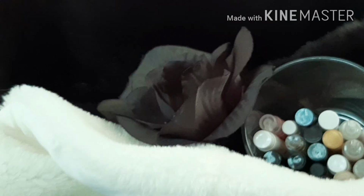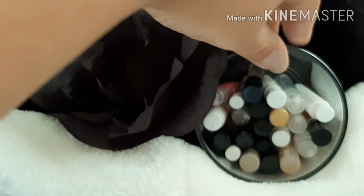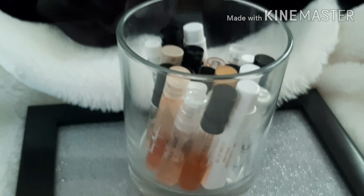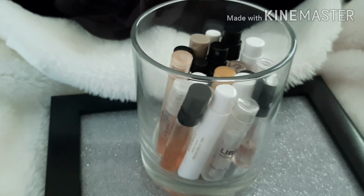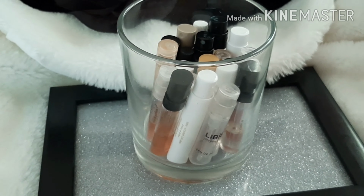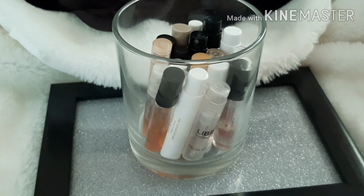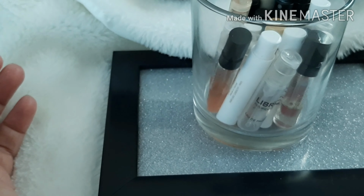So guys, yes, that was my sample video for you. Guys, this container, you can see I'm keeping my samples in this glass container, but it's so plain. I'm thinking of maybe trying to jazz it up a bit. Tell me if you'd like to see me do a DIY decorating the specific glass so that it looks a little bit more stylish and elegant.